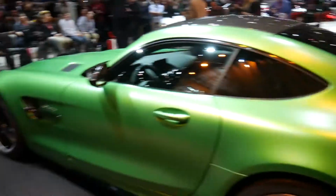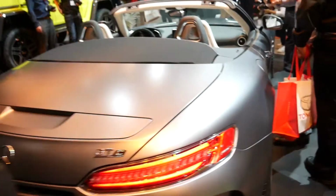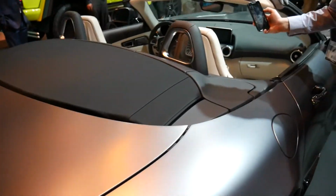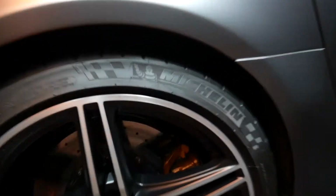Now, I invite you to take a look at the full range of the Mercedes-Benz, wow. The AMG GTC is nice, great looking car. Very nice. Whew, love the calipers on it.